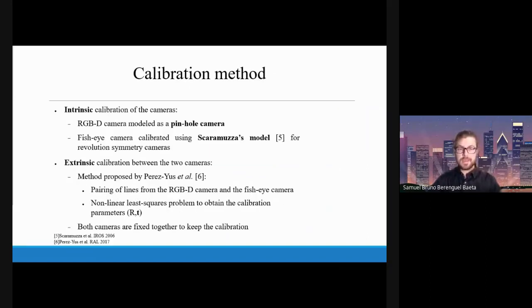In order to use the proposed perception system, we need to know the calibration of the cameras. The intrinsic calibration parameters are computed with different projection models. For the RGB-D camera, which is quite similar to the conventional perspective cameras, we use the pinhole camera model. On the other hand, the fisheye camera presents big distortions, so we need to find a different projection model. In our case, we use the Scaramuzza model for revolution symmetry cameras, which gives good calibration results for fisheye cameras.